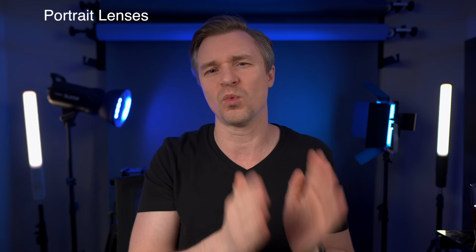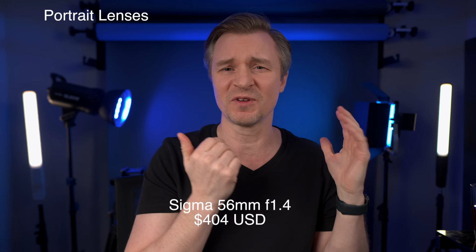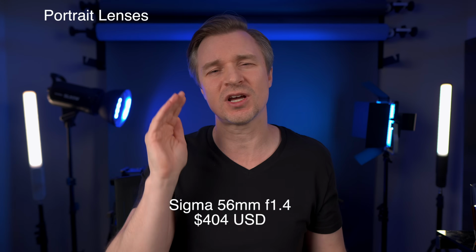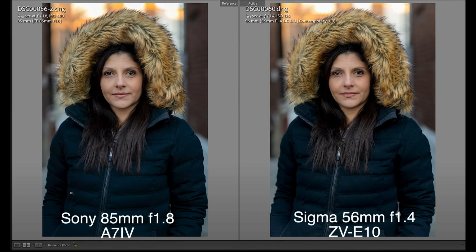There's really only one lens that I would strongly recommend, and that is the Sigma 56mm f1.4. The Sigma 56 1.4 is one of the sharpest lenses in history, and it takes such fantastic photos. Here's a picture right now, 56mm 1.4 with the Sony ZV-E10 versus the A7 IV and an 85mm f1.8. So just a fraction of the price, and yet look at the quality.